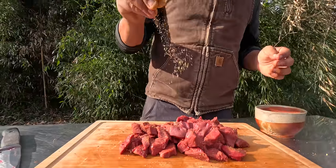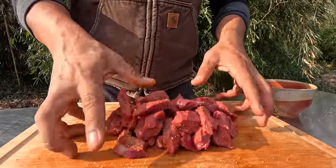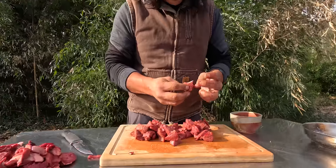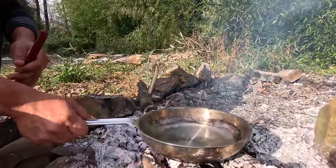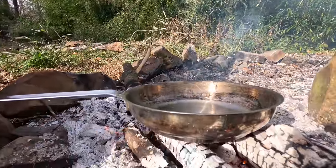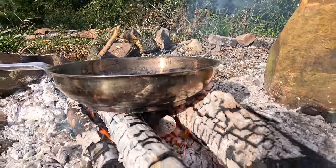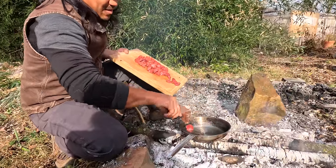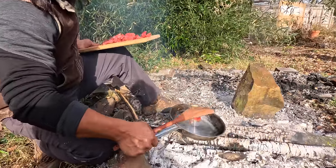Okay, that should be pretty good. Couple more pinches here. I forgot to invite Martha Stewart to come show me here, but I think it'll be okay. When I get the oil a little hot, it should warm up fairly quick there, and dump some meat in there. Okay. It's getting hot. It's getting there. Get a little hotter.